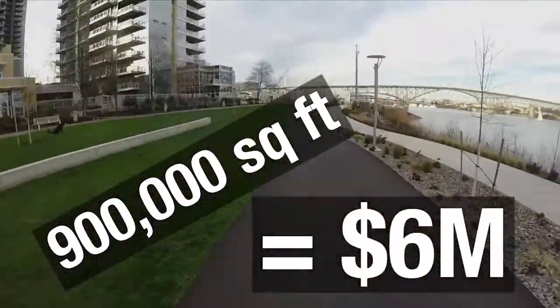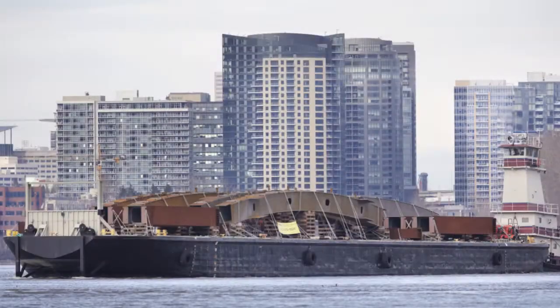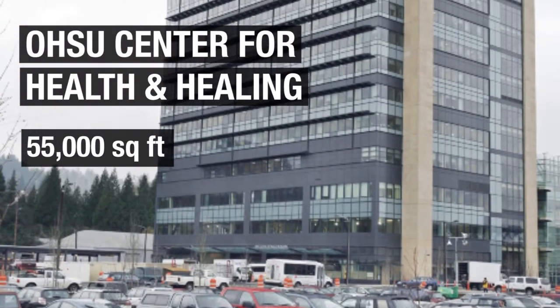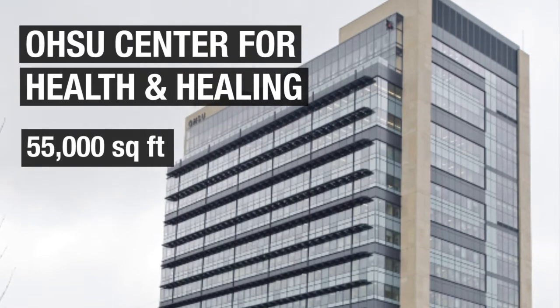And sure enough, those entitlements have been put to use in the South Waterfront area, which is known for its distinctive high-rise buildings. OHSU tapped nearly 55,000 square feet of development rights from the Greenway when it opened the Center for Health and Healing in 2006, allowing the hospital to build a 16-story building that otherwise would have been only 14 floors. Now, a decade later, OHSU is ready to build 2 new buildings using development rights from the Greenway.